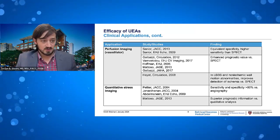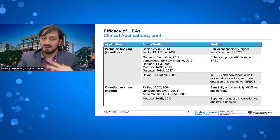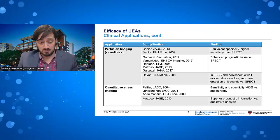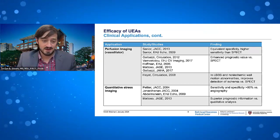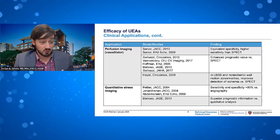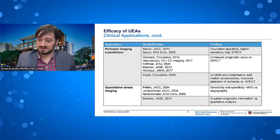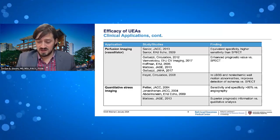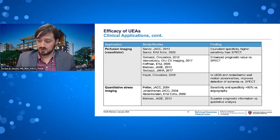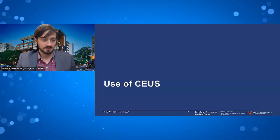We can not only look at this qualitatively and say there's a segment that's not getting as much blood flow based on its appearance, but we can also put a region of interest over that given area and measure quantitatively how much uptake of contrast there is. And so quantitative stress imaging has been advocated, and this has a sensitivity and specificity of greater than 80% versus the gold standard of angiography. It also provides superior prognostic information versus qualitative analysis alone.